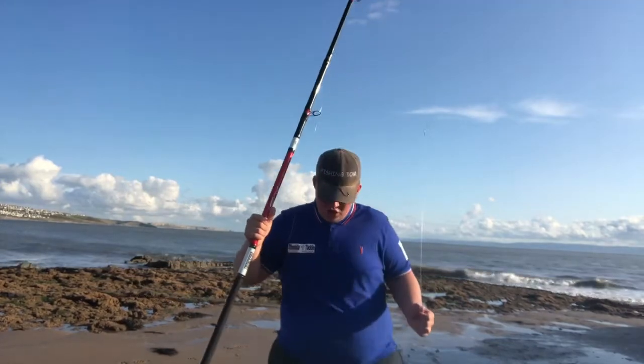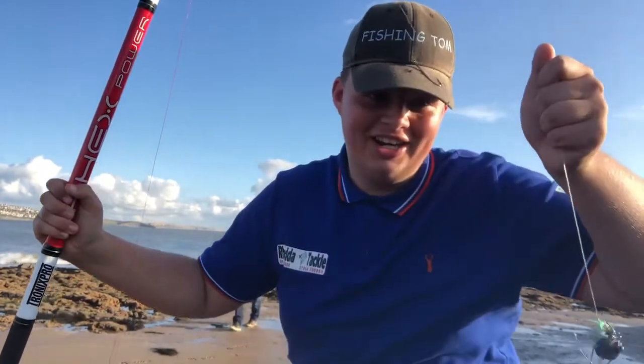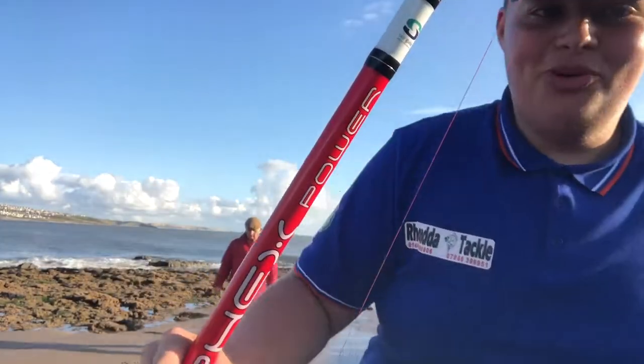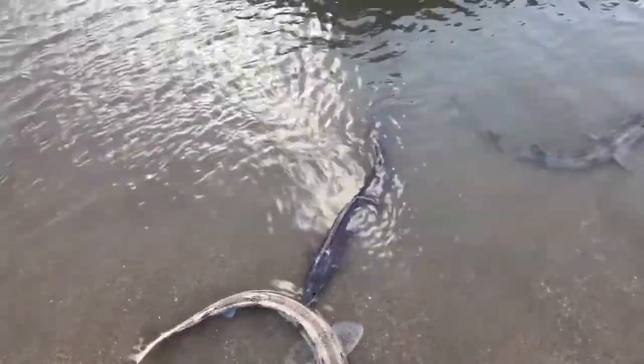Guys, I'm not gonna lie, what do you think of when you instantly see that? Conger eel. So I think that's a new rig. That's my fifth today now. That's the fifth rig I've gone through today. So let's get it back out. 1, 2, 3 dogfish. And this nice, at least 15 inch conger eel.